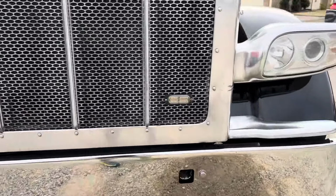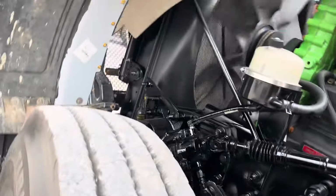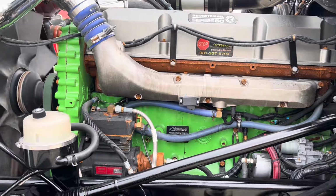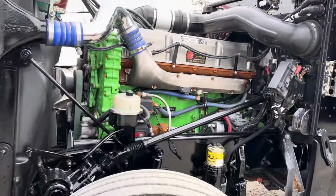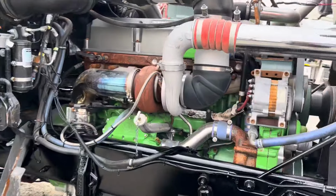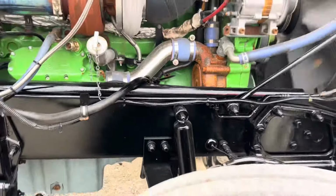And get this hood tilted over. Couple little scratches right there on the grill surround. It's really the only blemishes I see on the exterior. Robot's good on this one as well.